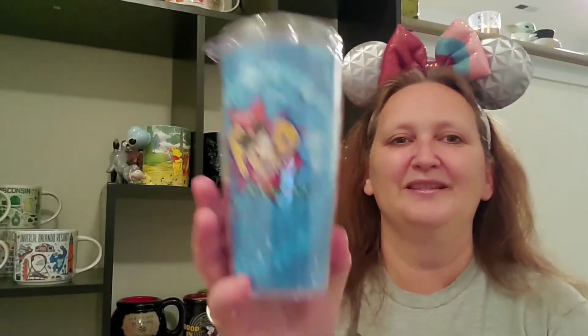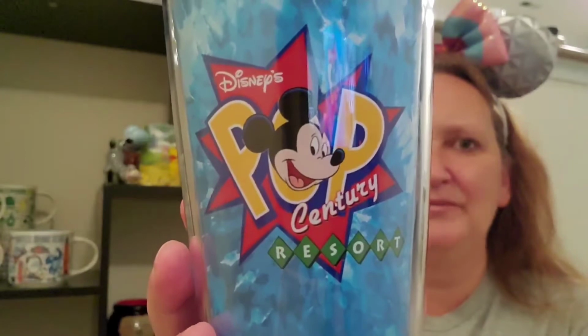Oh, another cup. Surprise, surprise. So this is Pop Century, where I stayed. We've actually stayed there a couple times, and I've never been able to find a cup for the resort. They've had shot glasses. I would have preferred a coffee cup, but when I saw this, I grabbed it right away. I was like, finally, a cup I could use. So there's the back. It's got the bowling pin and the cassette tape. What else do we got here? Looks like a record. Oh, an afro with a mustache. It's kind of hard to see on the camera. Move it a little closer.